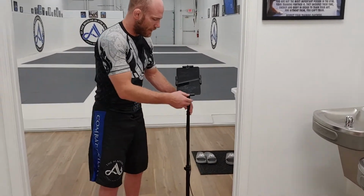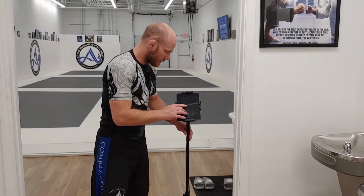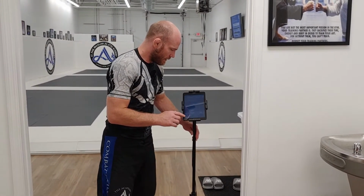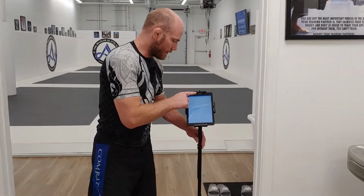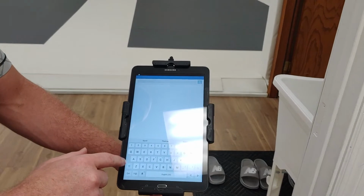Here we have our check-in pad. So when you come into class, this thing will be turned on. And then you can just come in here. You can type your name right here. So you touch this search bar here. You'd type in your name.